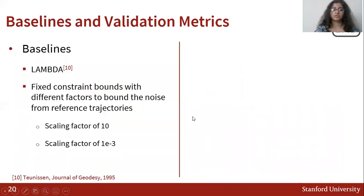We test our algorithm against other baselines, specifically with LAMBDA, which is the conventional method for fixing integer ambiguities. We only test the unconstrained formulation of LAMBDA, since it's hard to generate a fixed constraint as the tandem drifting dynamics vary a lot with time.